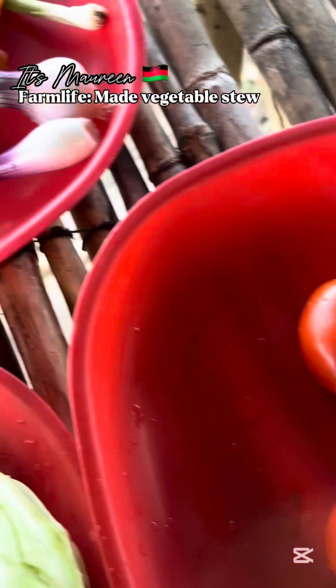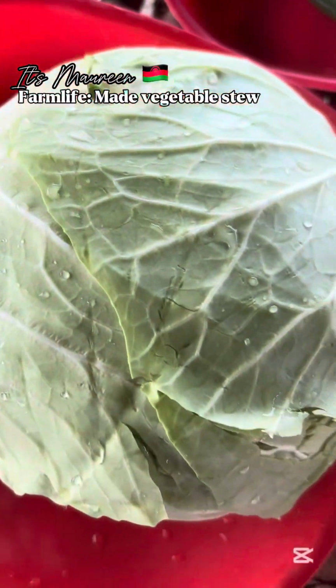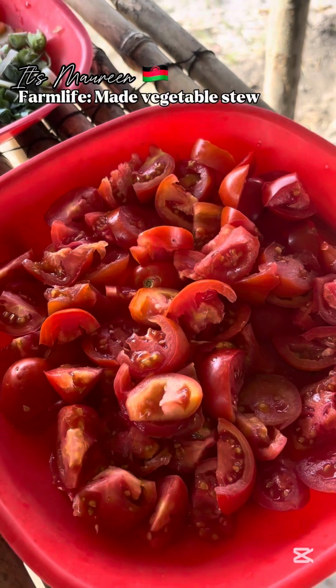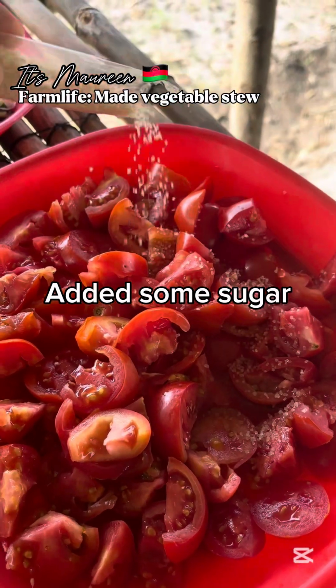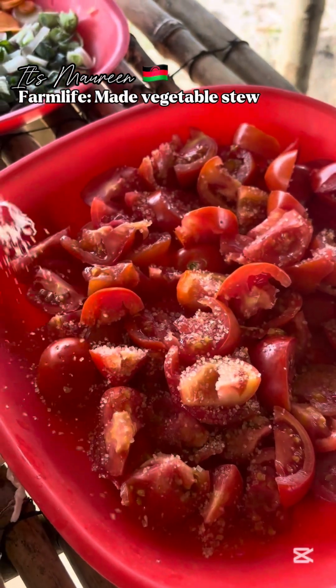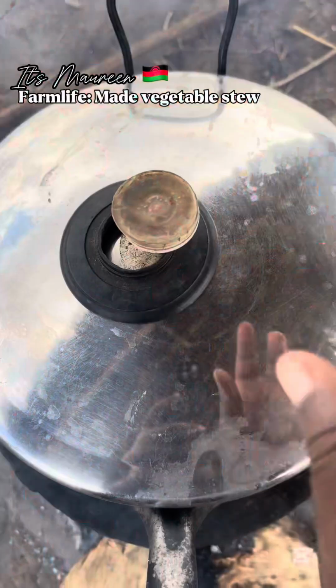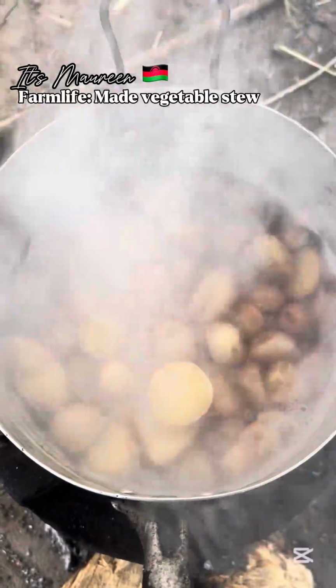Yeah, and then I washed my tomatoes and everything. We've got to stay clean. Yeah, so this was them when they were washed. And then I cut up everything and I put some sugar, something that I learned from Asui, for those that have seen her vegetable stew. Yeah, so I put in some sugar that I bought, and then I went to check on the potatoes.